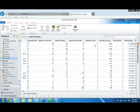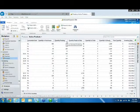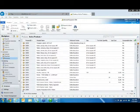Not all of this information is filled out, but notice we have information to capture the last cost, how many items are in the warehouse, the count in the warehouse, the quantity that's pending, the quantity that's ready to ship. Pending means I believe that they've actually been ordered but haven't been received yet. The quantity that's ready to ship, the quantity that needs to be ordered. I can show you a little bit more about that in a minute. The quantity that's in schools. So again, very easy to find out the information that you need.